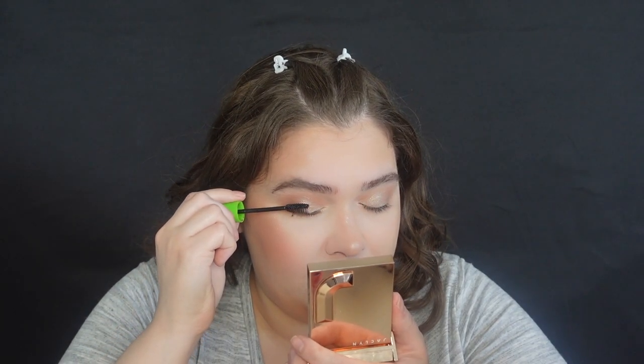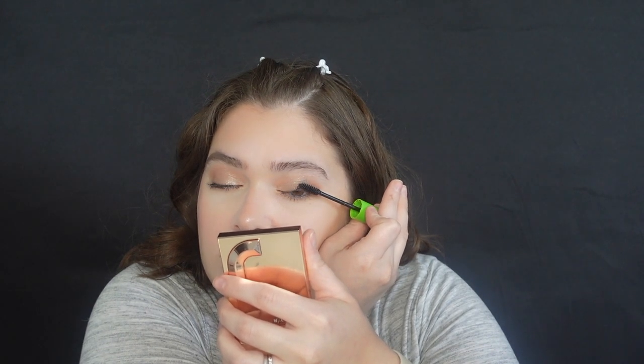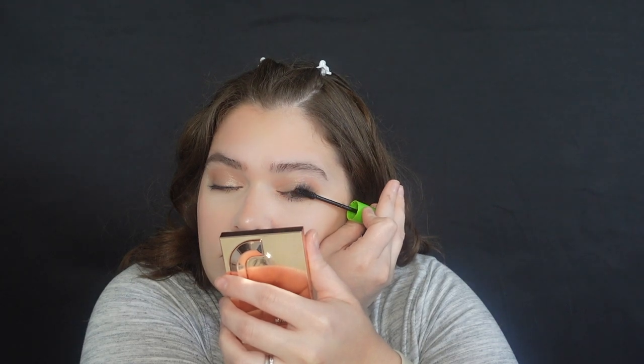My god, so great. And how I like to do my mascara is I go all the way from the lash line and I curl up just like that. So look at that. Other side. What do you guys think? This mascara is thebomb.com. And they haven't even changed their packaging. Like, it's literally the same exact packaging.